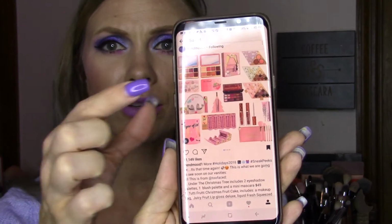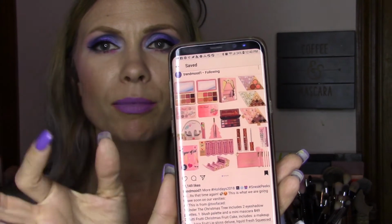Oh my gosh. Then there's some mini Christmas tree palettes. 2 eyeshadow palettes and a blush palette. So those all come together for $49. So those are right up here. I guess some of these are good if you want to take them apart and gift them to people. That might be a good idea.